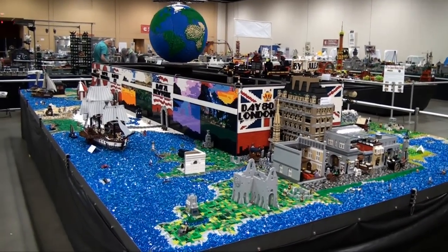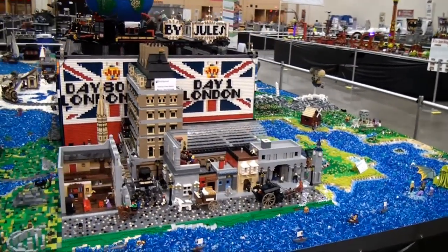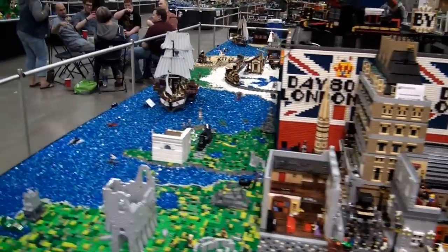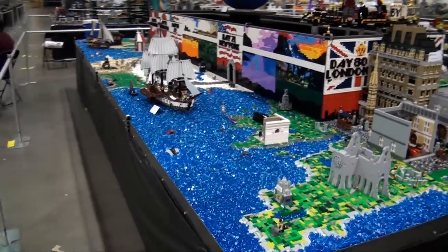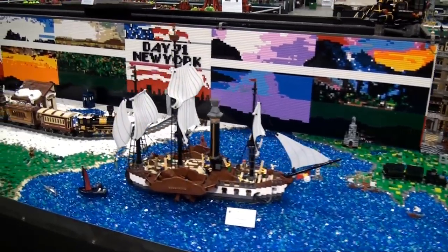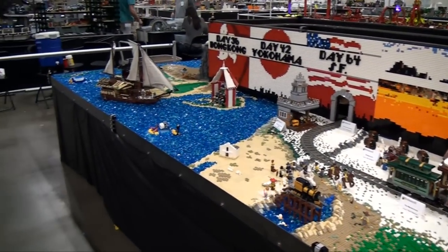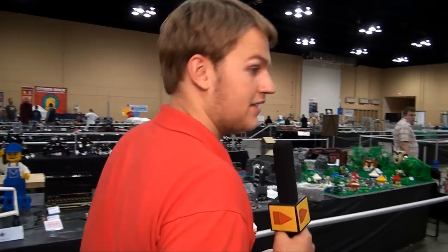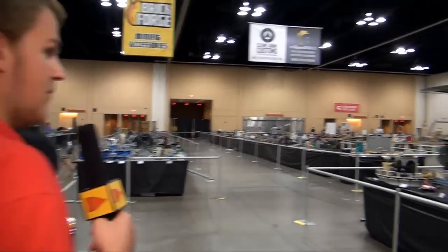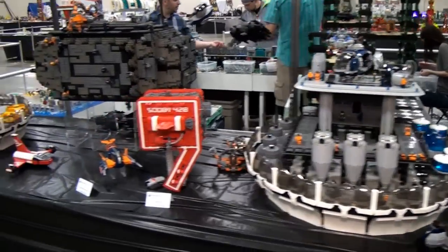This is Around the World in 80 Days, the theme of their display this year. So we'll take you kind of at the beginning here, the London day one, and then we'll take you down this left side for now, and come back and show you the other side later. All sorts of awesome mosaics covering different sections of the story, and then going through some of the maps and the different sites they visit there. So we'll definitely make sure to have a more in-depth video of that posted on the YouTube channel for you to check out.